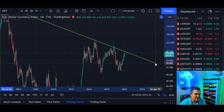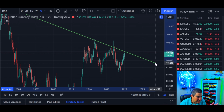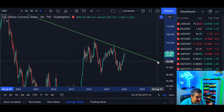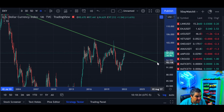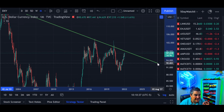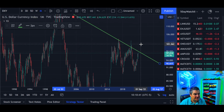To draw the most accurate, strongest trend lines, you want to have the most touch points. And in my book, that's the strongest touch point we could draw. If we draw it any higher, you're losing these wicks right here. So you want to draw it with as many touch points as possible without going through candles. That's on any chart, any kind of trend line chart.